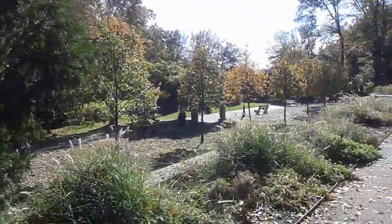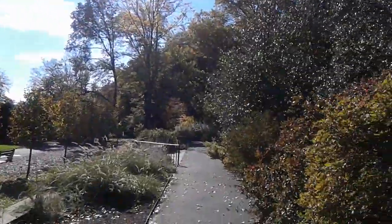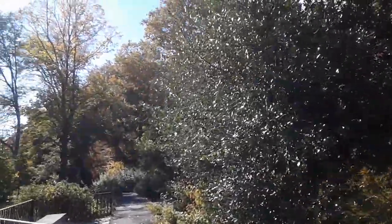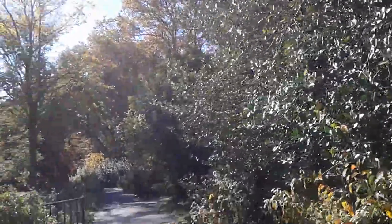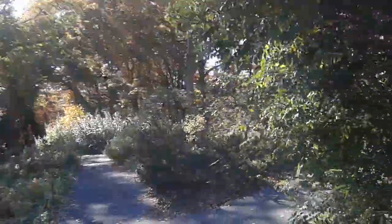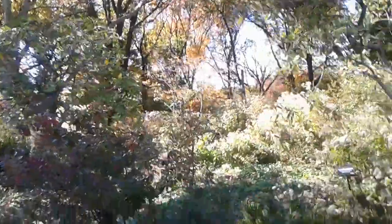Oh, it's just so beautiful here. The sun is shining. I think it's somewhere in the 50s, which I guess is about right for the beginning of November. There's a slight breeze. It's comfortable. All right, here we go. So you can see the other side of where I just walked. There's a lot of pathways here, but I can't take all of them.